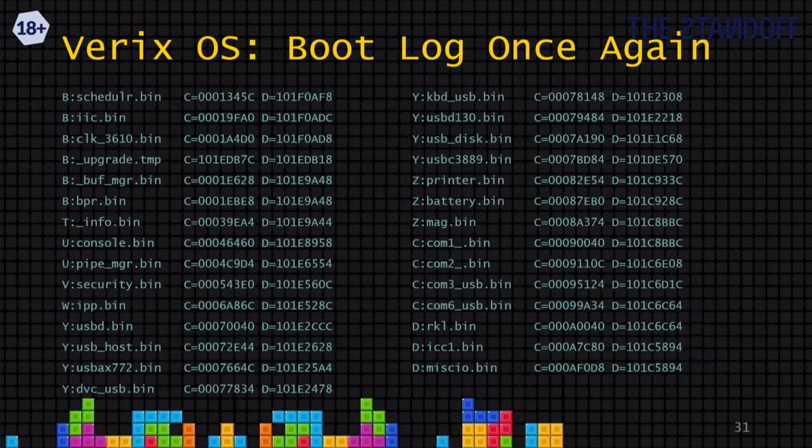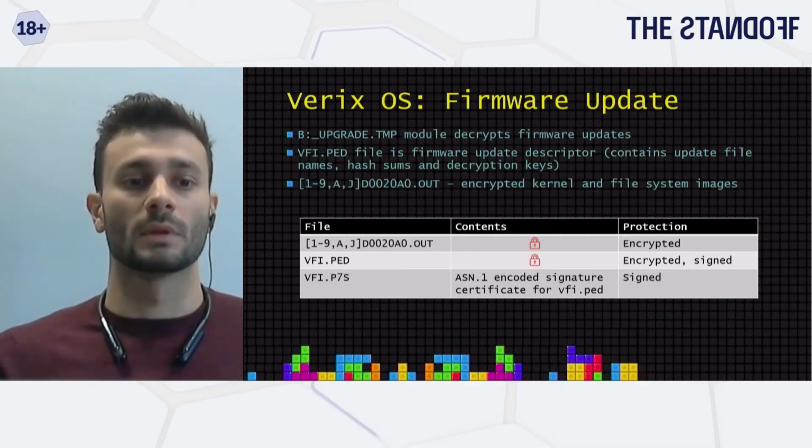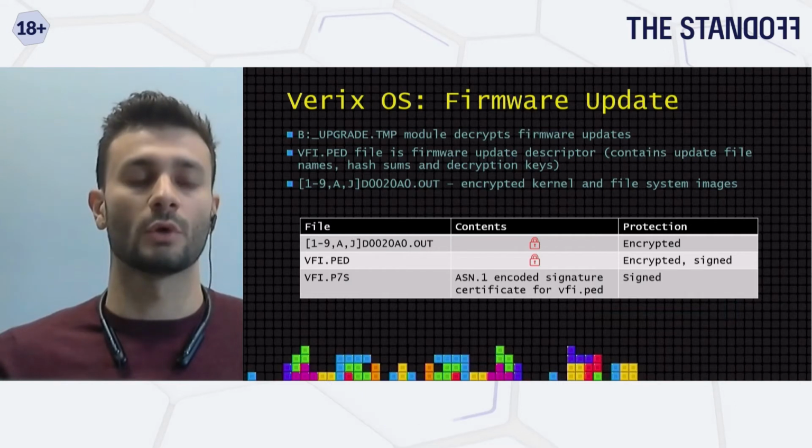Here's the boot log once again. You can see different modules of the operating system loaded into different addresses, and among all these modules, the one that draws our attention is called upgrade.tmp. It is responsible for firmware updates, and by studying this module, we were able to recover the encryption method used for firmware update files.